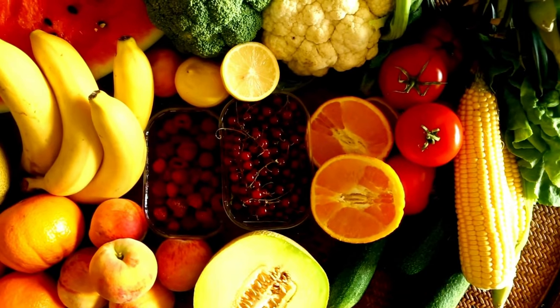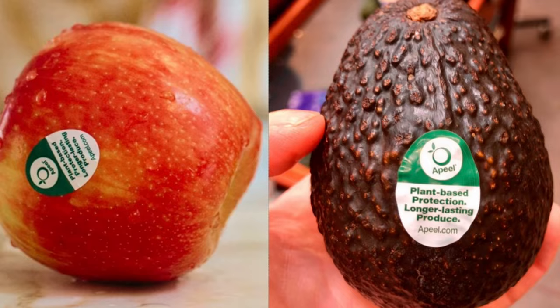This organic coffee costs $28 and this regular coffee costs $5. Now, in this video, I'll explain why I'm sticking with the cheap stuff. I try to buy organic when it comes to fruit, vegetables, and grains because it's almost impossible to wash those pesticides and herbicides off. I also avoid any produce coated with the Apeel product, which is content for another video.